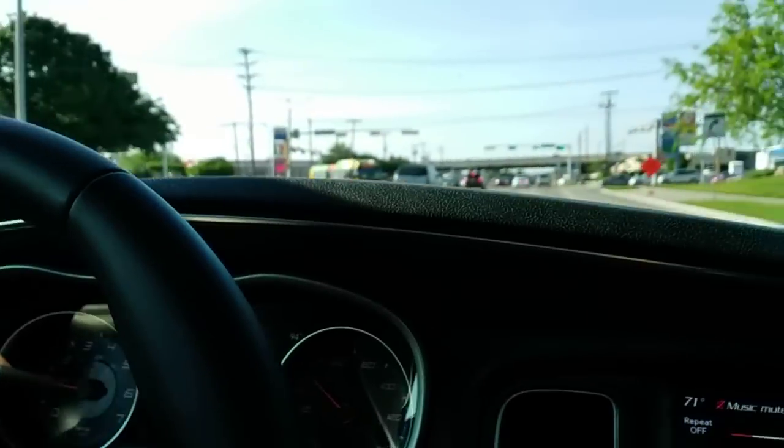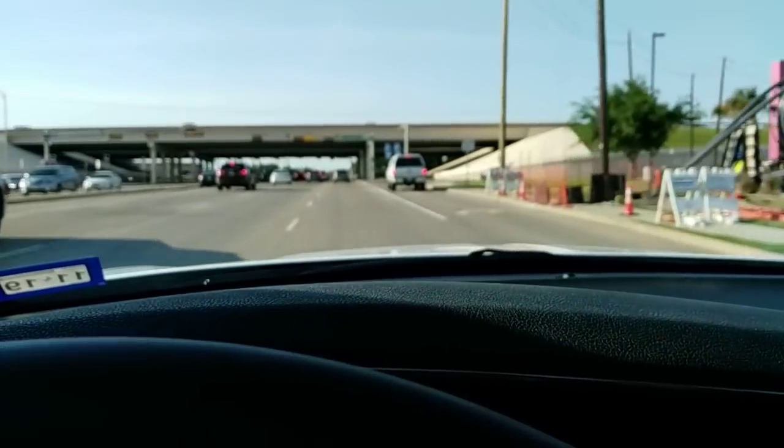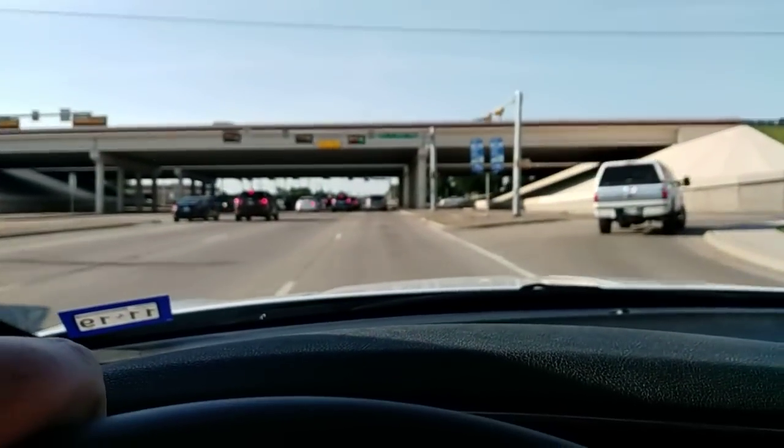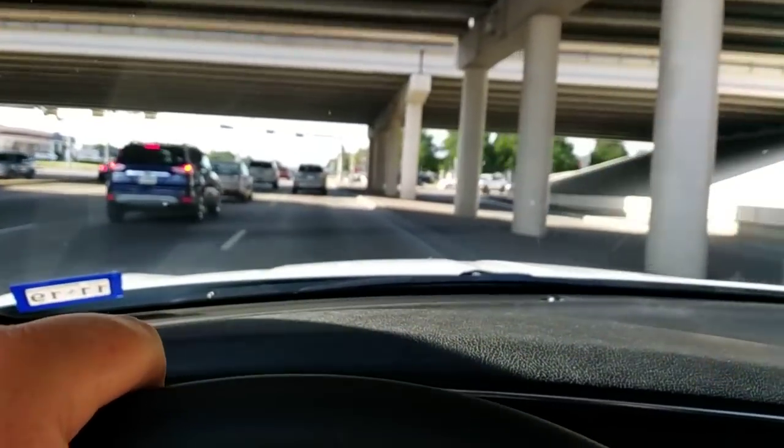But at the same time, it's just kind of like, how many brake lights are you gonna see on your regular commute? I mean, just looking through here, it's not that different. Oh, well, that's probably because we're slowing down. Yep.